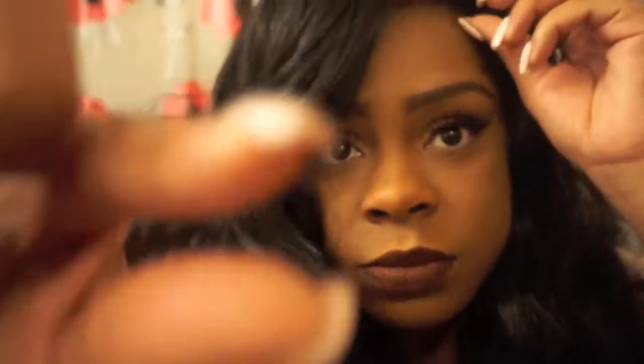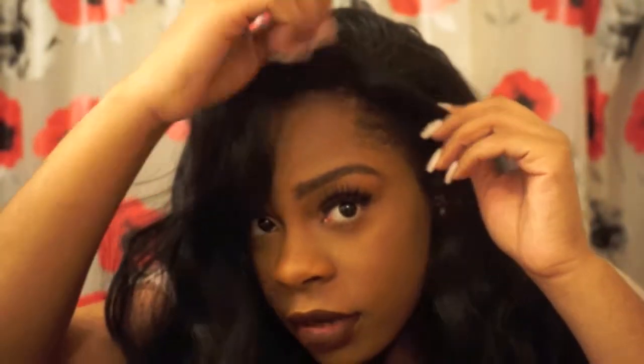Right now I have the wig on a side part. It's normally a middle part, but I switched it over to a side part and just bobby pinned the back of it. It comes with lace, but the lace is literally this much lace, right here. I'm gonna put in some clips from my vlog of when I first got this wig, so you'll see all the good stuff.